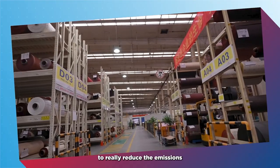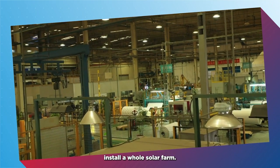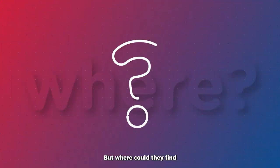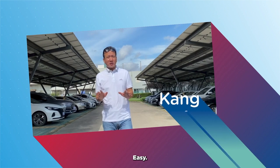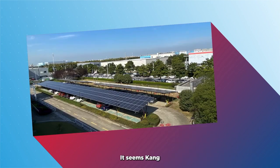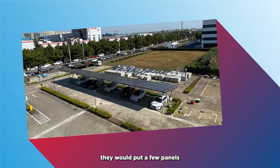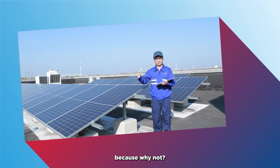Yes, but to really reduce the emissions of such a big factory, they would need to install a whole solar farm. But where could they find enough space for it? Easy. We'll put it on top of the parking lot's carports. It seems Kang had an answer for everything. And while they were at it, they would put a few panels on the building's roof, because why not?